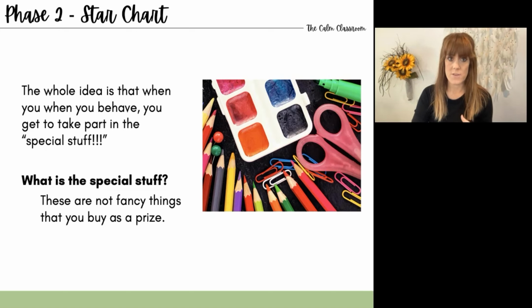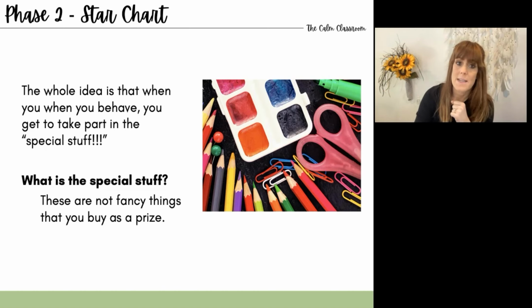A superstar privilege can be as simple as getting a high five, choosing your center first, getting to work with a partner, getting to do yoga with your shoes off, getting a smelly spot before we line up, getting to write with markers, getting to write with a pencil that has a feather attached to it, getting to use a tape dispenser today, getting to hang your work in a special place.